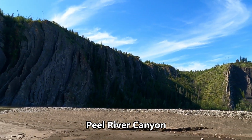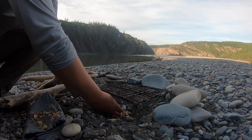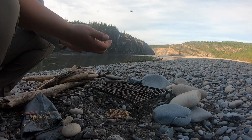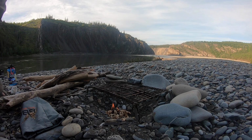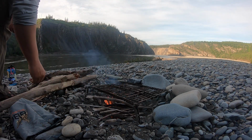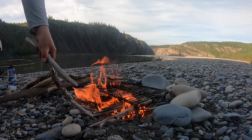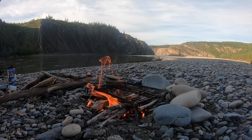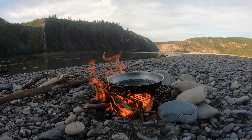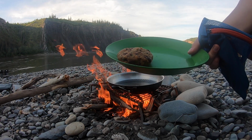After zigzagging through the first section of the canyon, we made camp near a long gravel bar. These are dehydrated black bean burgers that we've rehydrated.